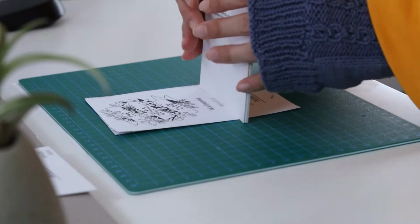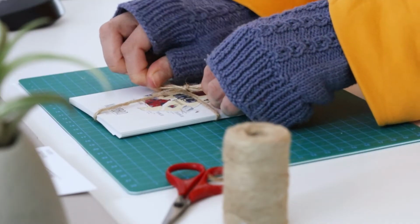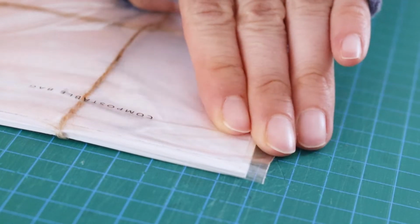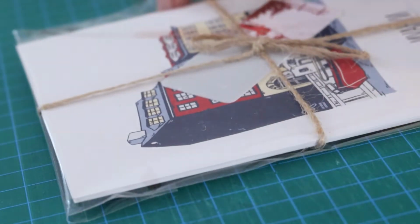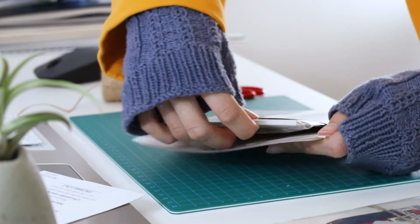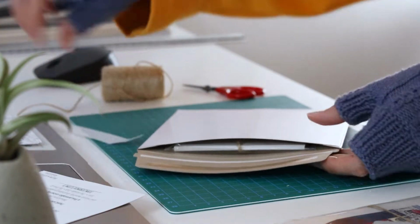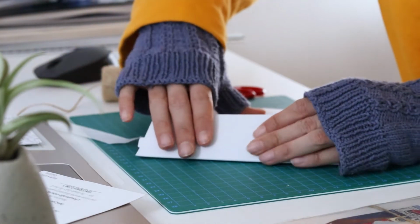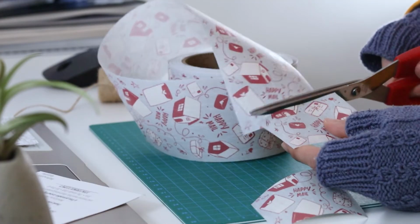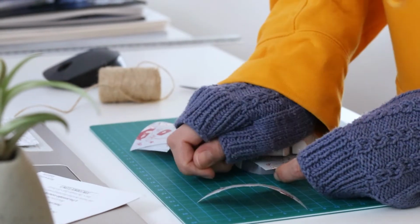I put the orders together, tie them with twine, and put them in a transparent compostable sleeve to protect them in case my packaging gets wet. I've recently got new cardboard envelopes that are smaller and fit the postcards better, and I'm very happy with them. In the end, I add some decorative paper tape, which I designed myself, for a little bit of whimsy.